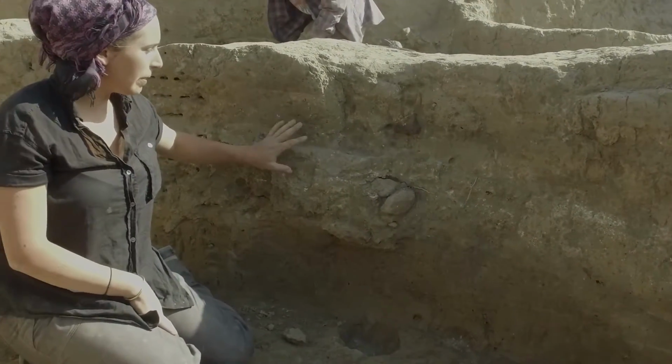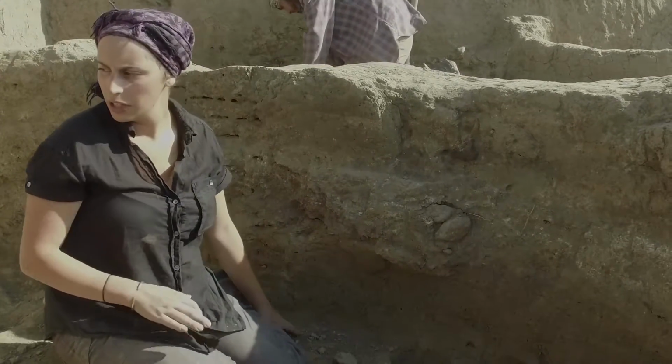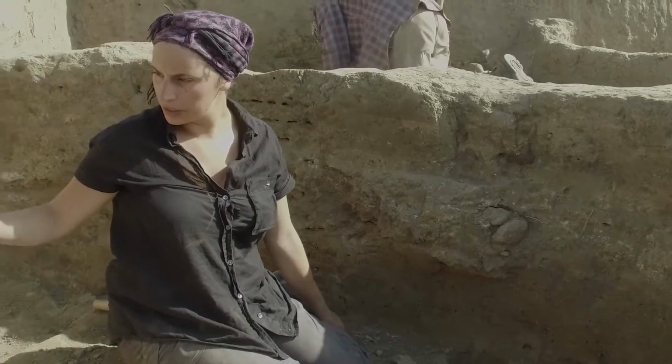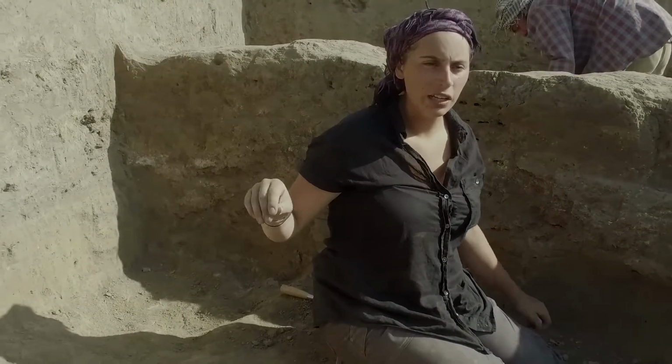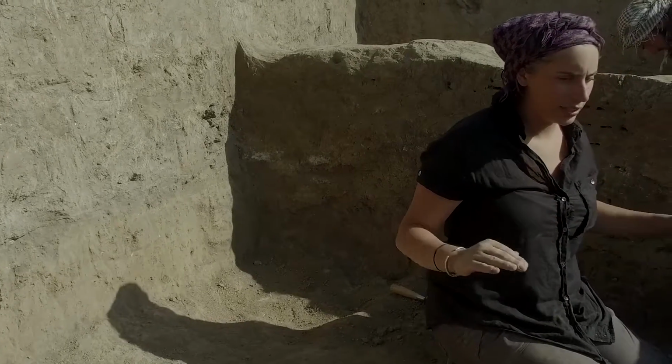The wall has been really beneficial because it's provided us a really interesting section for the levels of occupation that are mirrored in this section, but to a less concentrated degree. So really what we're using this trench for is a section in itself.